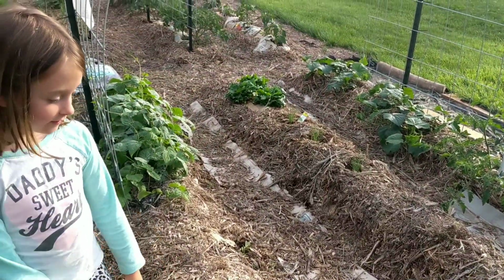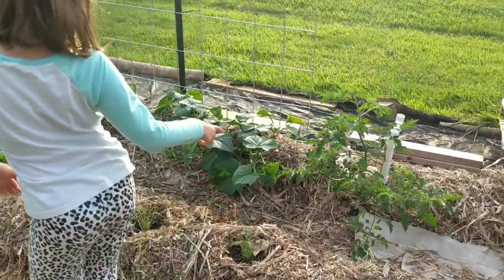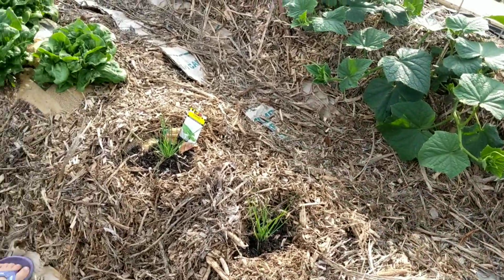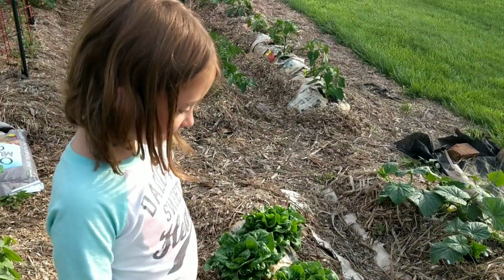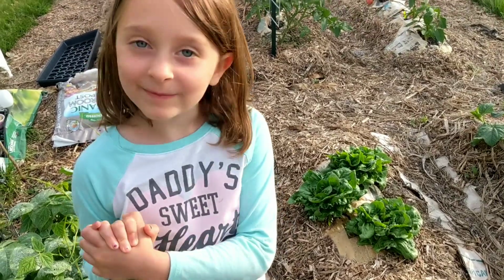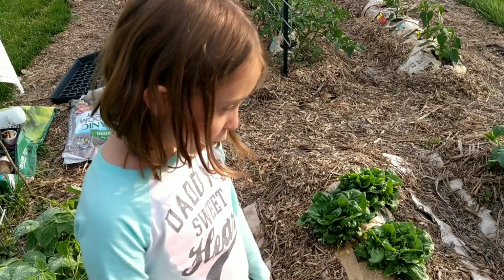Okay, what's next? We have something new in the garden. Yes, we do. What is that? These are actually both new. These are newer. What are these? These are chives. Yeah? And I really want to try some, so let's hope we get some this year. And they have really pretty flowers later when they get bigger.